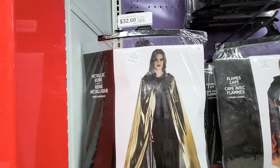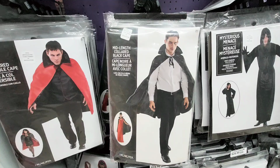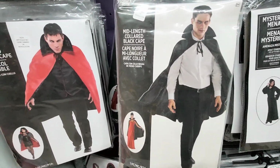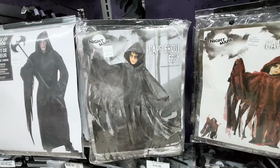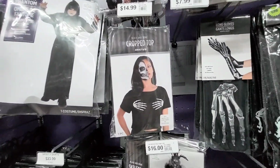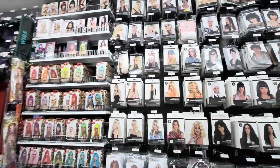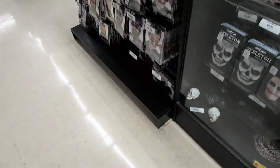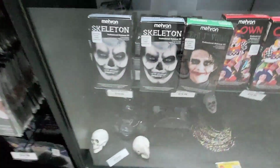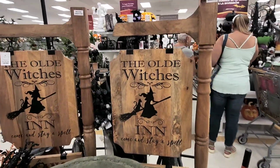Here we have a whole bunch of capes to choose from. Capes with flames, Dracula's cape, either red or black, for kids, for adults, a whole bunch of them. Shirts, accessories, hand things. And then over here we have a whole wall of wigs, and then down here some professional makeup kits.